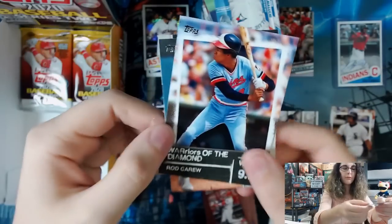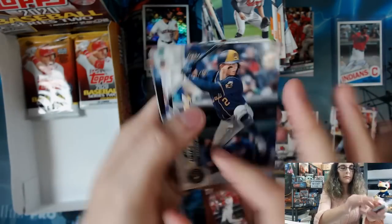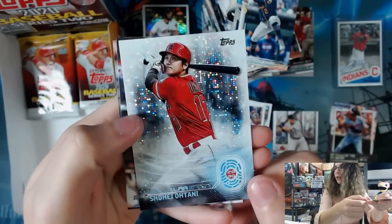Warriors of the Diamond, Rod Carew. And four packs remaining in this box here for Robert. Shohei Ohtani, 2030 insert.